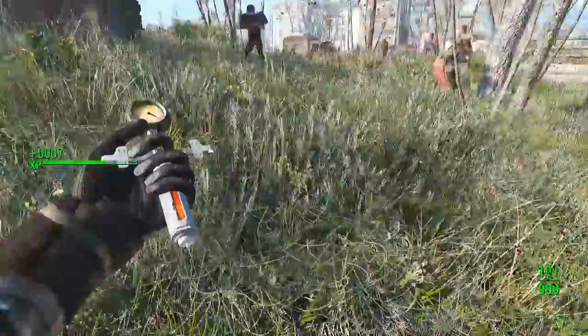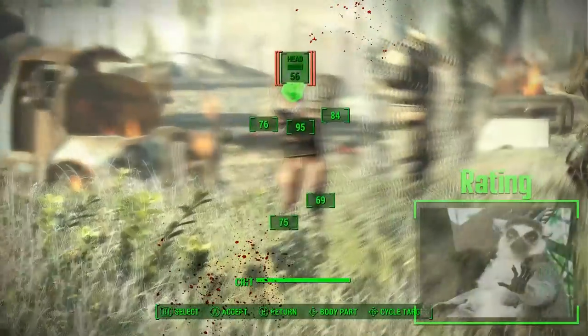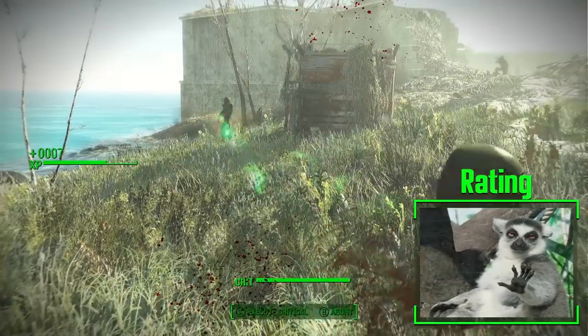And a welcome addition to Fallout 76. I rate this weapon one lemur who got a job working at the DMV.